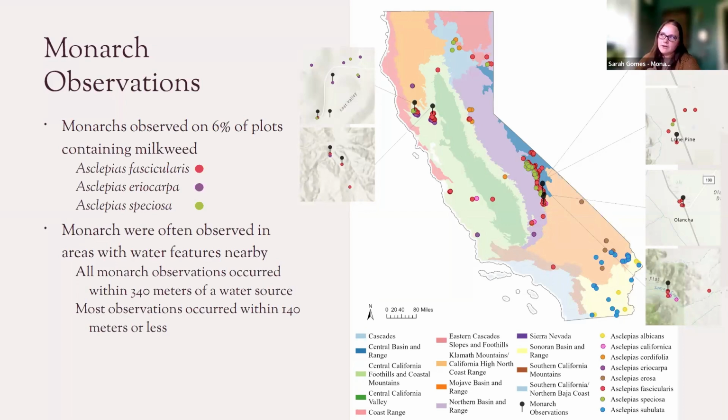red, purple, and green, respectively. One thing that we also noticed by thinking more critically about these observations is that monarchs were often observed in areas with water features nearby. So all of these observations occurred within 340 meters of a water source. And that ranged anywhere from 25 meters away to 340 meters away. But most observations occurred within 140 meters or less.